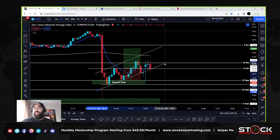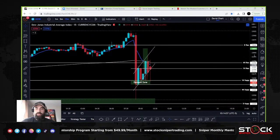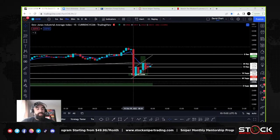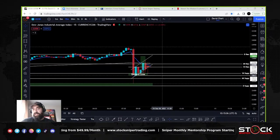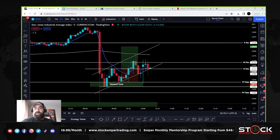It looks like a bear flag. It absolutely does here based on the structure. But if you look at the 15 minute, you can see what they're doing. Okay, see how it balanced into demand. That's the only thing that has me concerned. Okay, but you can still see the sells still getting rejected on the 5 and holding that trend.